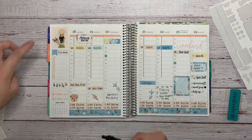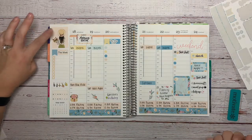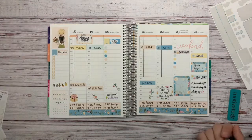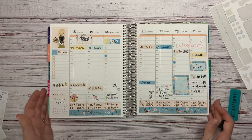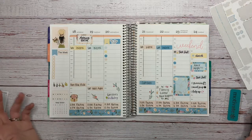I didn't really talk much about this, but like most people, I'm not in love with the hexagon here, so I will white out the sides so that I can put a sticker there. But overall, I am loving how this kit turned out. Like, how adorable is this? And I really didn't need to use too many other things.